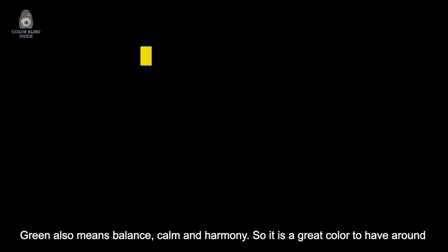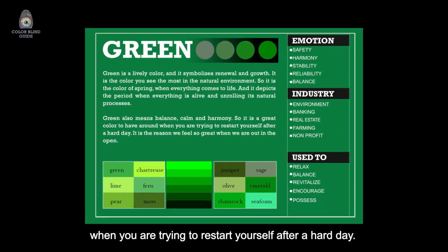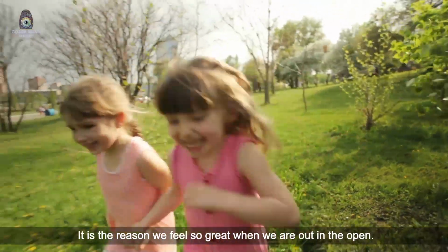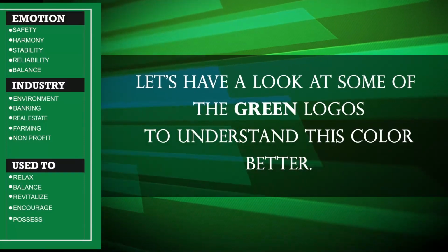Green also means balance, calm, and harmony. So it is a great color to have around when you are trying to restart yourself after a hard day. It is the reason we feel so great when we are out in the open. Let's have a look at some of the green logos to understand this color better.